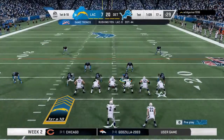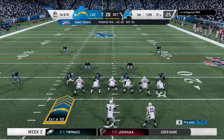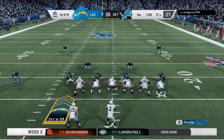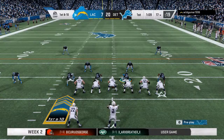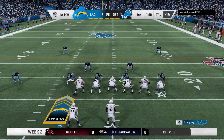Hey, switch gears, switch gears. 22! Watch Mike, watch Mike. Got it. No. 25, check 25, check 25.